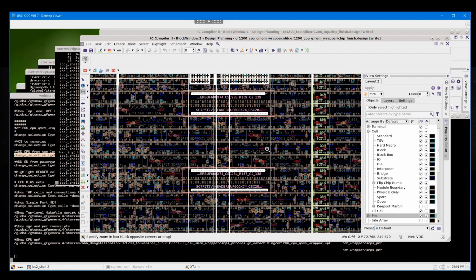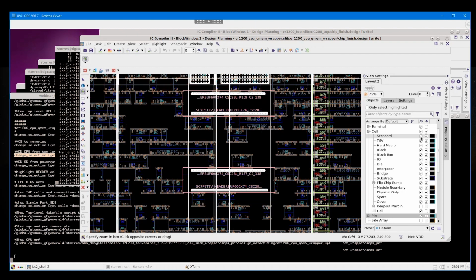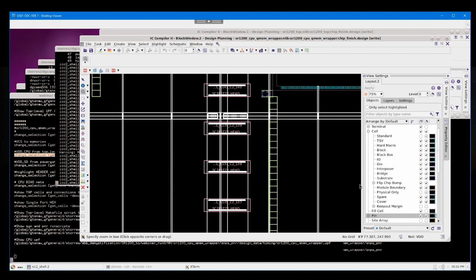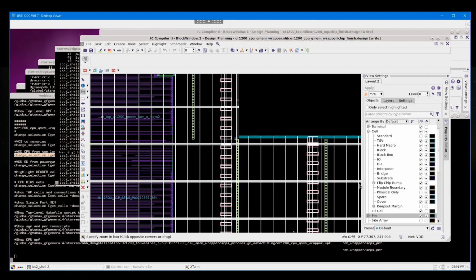You can see that the VDD net that sits on top of the power gates is quite wide. It's about 4 microns wide. And you could also see that the power gates are arranged in a staggered fashion so that we get good coverage once we are able to shut down the entire block.